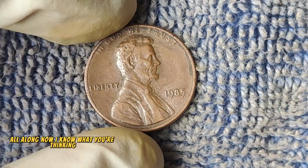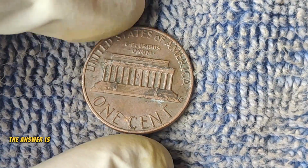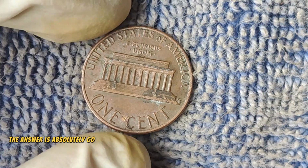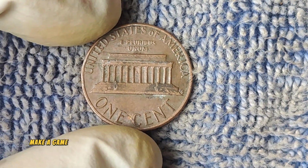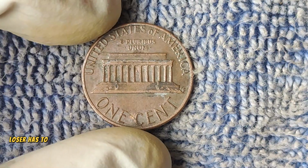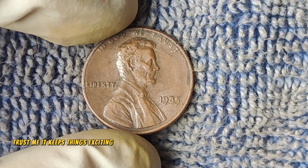Now I know what you're thinking. Should I start a coin search party at home? The answer is absolutely. Go dig up those piggy banks, and if you're anything like me, make a game out of it. Loser has to organize the mess of coins afterward. Trust me, it keeps things exciting.